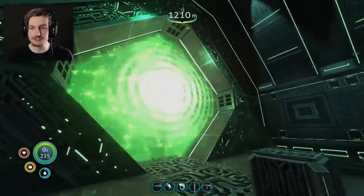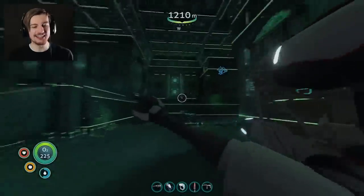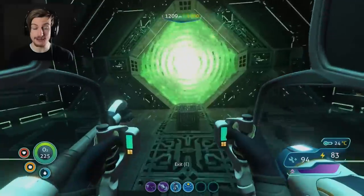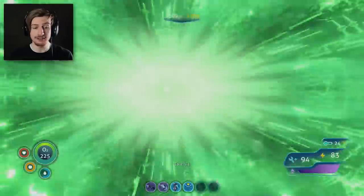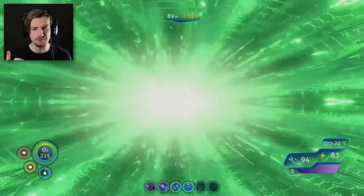Oh my goodness, this is the first teleporter I've linked which is underwater. I'm gonna save my game. I am fascinated. Where will this take us to? We've just linked this teleporter for some reason, all right? Let's go through this. Okay, we can go through with the prawn suit. 89 meters as a depth. We are not far away at all.